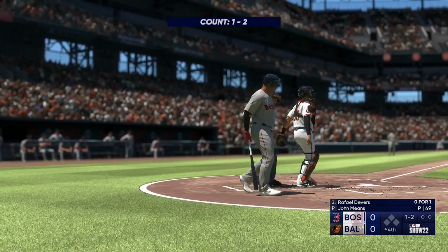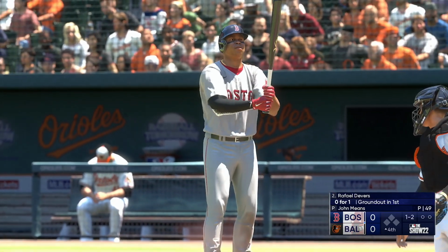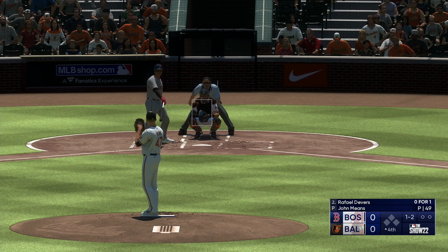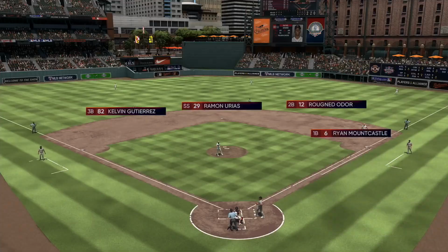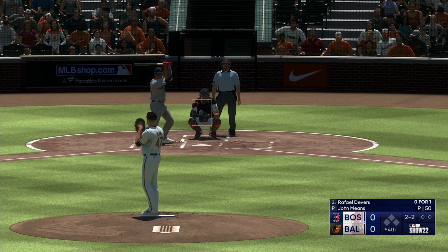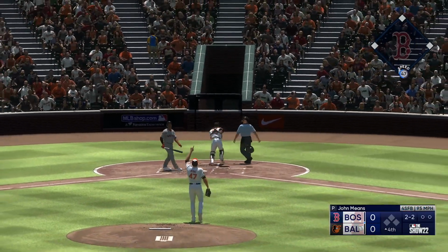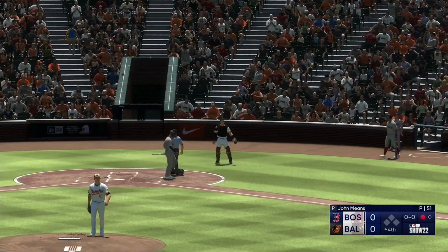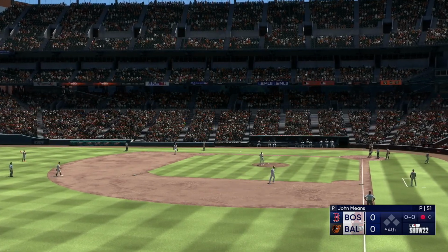Back here in Baltimore, and it's Rafael Devers in the box. The 1-2. And now 2-2. And the pitch. Popped up foul territory behind the plate. Chirinos makes the play. And there's one away. Well, that was a pitch you got to crush. Unbelievable that he missed it right there. And I'm telling you, he is going to be frustrated with himself until his next at bat.